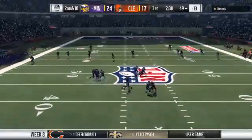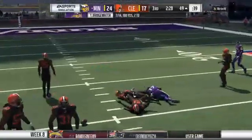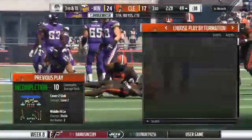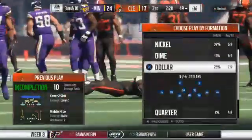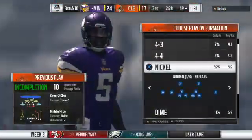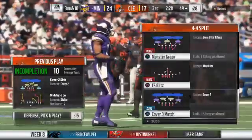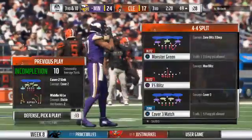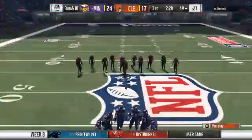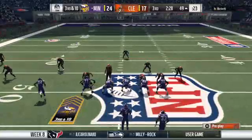From the shotgun, it's Bridgewater. And the hit jarred it loose. It's incomplete. So the numbers have been good in the passing game, and certainly a big reason why they have the lead. But now here, 3rd quarter, maybe go to the run game a little more? Yeah, perhaps. After that incompletion, a little credit to the defense for shutting them down on that play. Maybe you try and run the football a little bit more in this spot, but they have to feel good about how they've been throwing it overall.